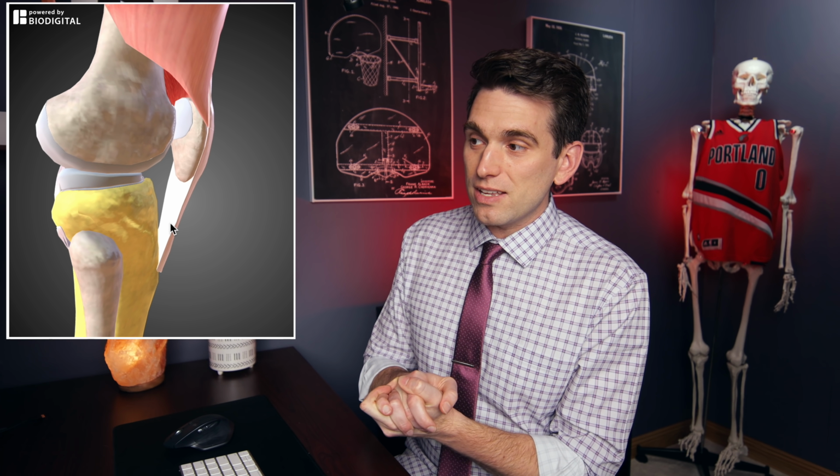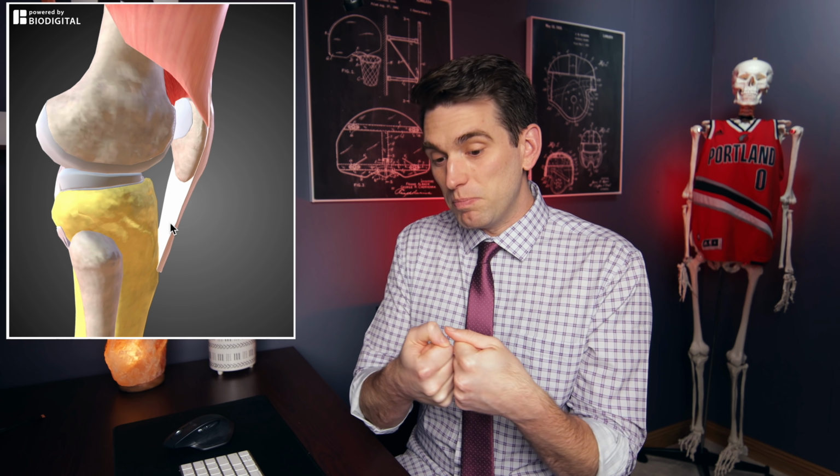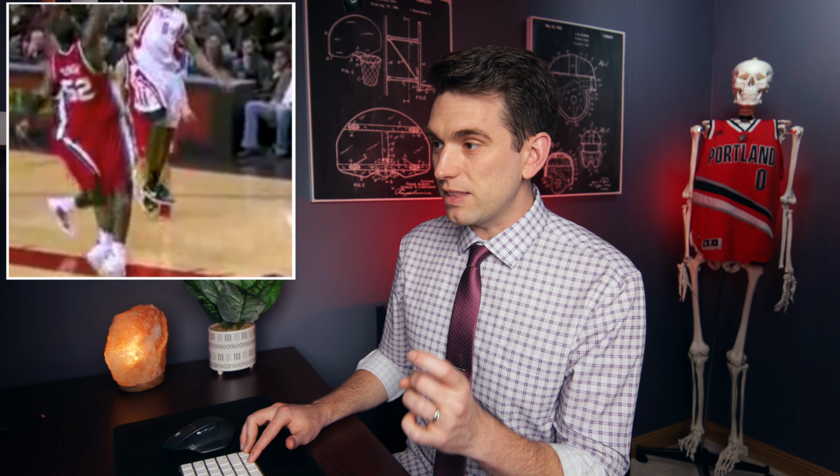But the second way is whenever somebody contracts their quad muscle on a bent knee, basically pulling the kneecap apart. And that's essentially what happened here with Oden. Here as he goes to jump, in this position he's on a flex knee, he contracts his quadriceps muscles forcefully to jump up, and probably right there in that moment was when that patella split.